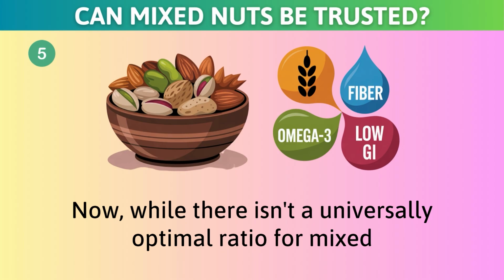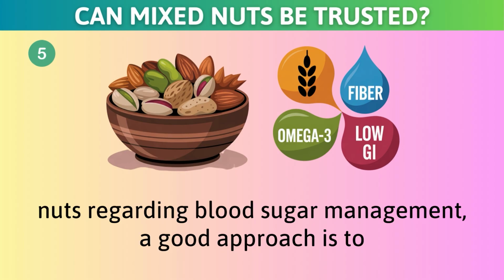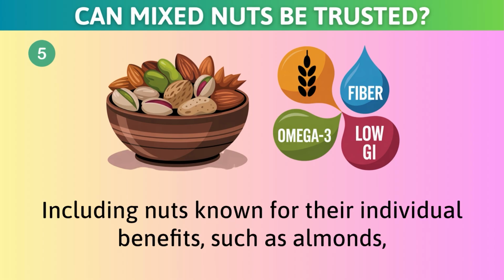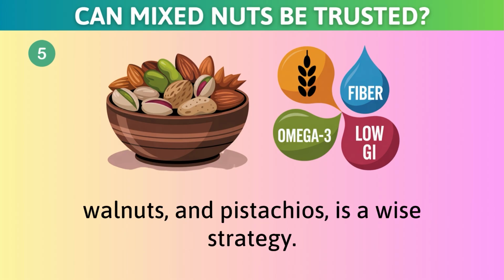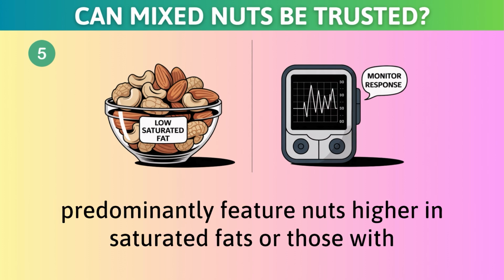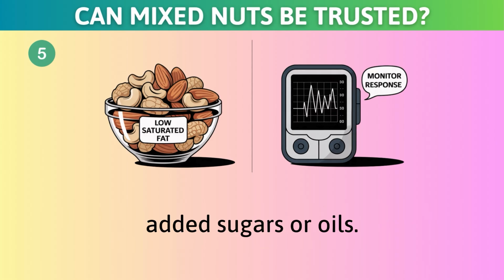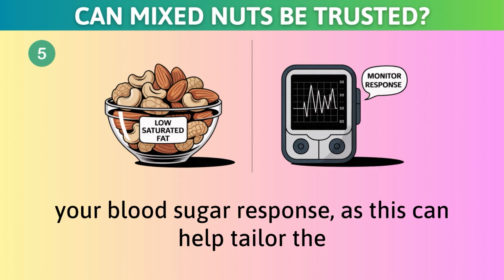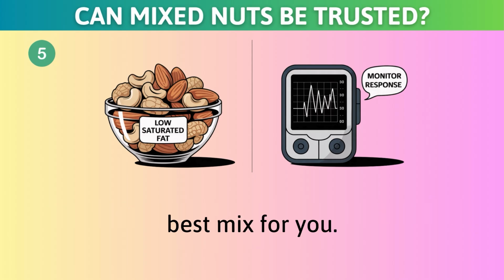Now, while there isn't a universally optimal ratio for mixed nuts regarding blood sugar management, a good approach is to aim for variety and focus on unsalted, unroasted, or dry roasted nuts. Including nuts known for their individual benefits, such as almonds, walnuts, and pistachios, is a wise strategy. The key here is moderation and ensuring the mix doesn't predominantly feature nuts higher in saturated fats or those with added sugars or oils. It's also important to listen to your body and monitor your blood sugar response, as this can help tailor the best mix for you.